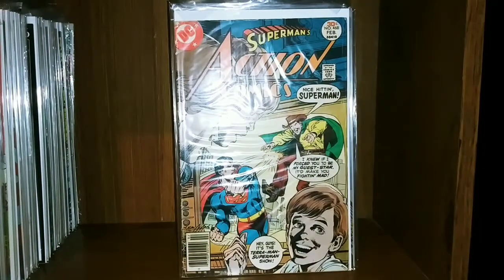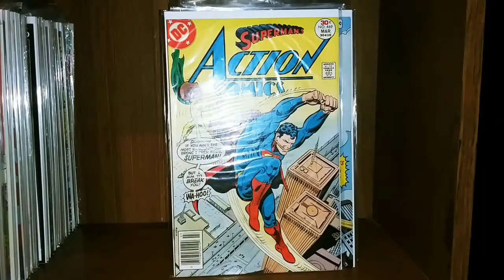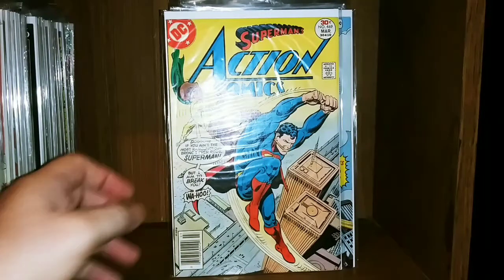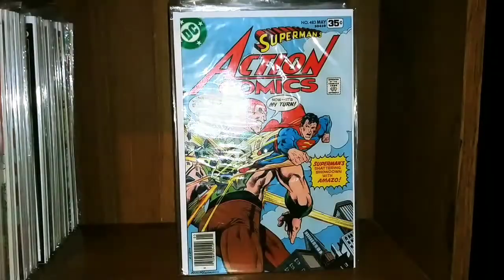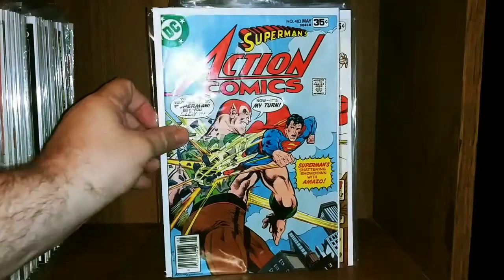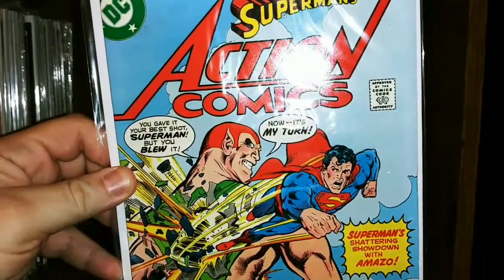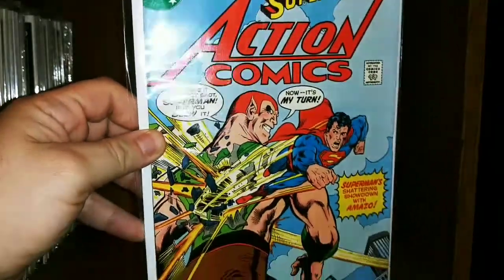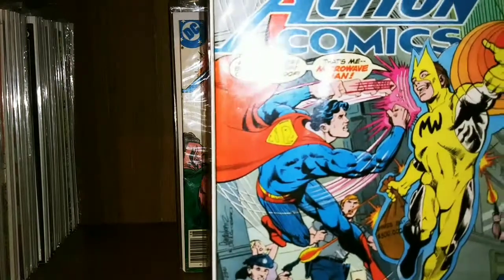Action Comics 458. Action Comics 468. Action 469. Yeah. Got Action. Not sure of the issue. Oh, 483. And on the back, we've got 488.